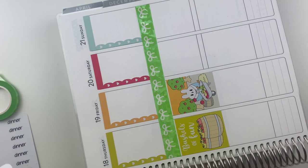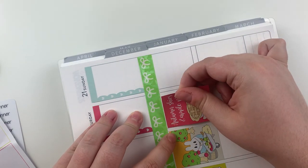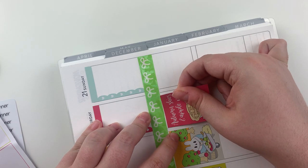Autumn skies and apple pies. I was like, that's a really cute thing, though. I've never seen an apple sky. I'm dumb, y'all. Can't read. Sorry.